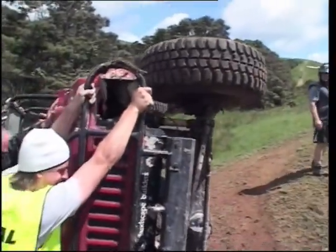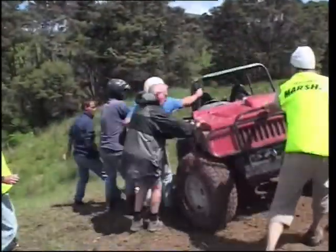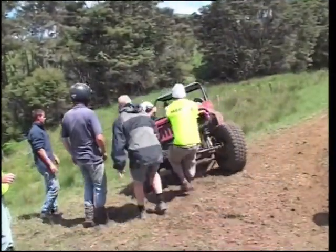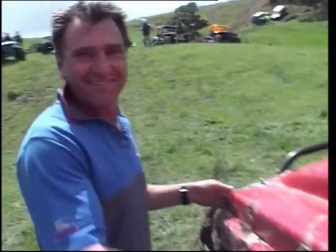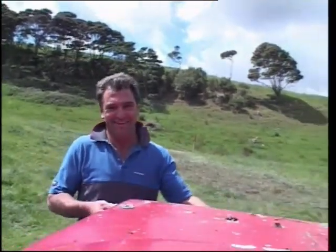Plenty of helpers come round there, pretty keen to get it back on its wheels to get Graham back on the journey. But he's abandoned the run. He's out of the car, and he's just going to have a look now. I went round the corner a bit faster. I had a look to see what was there, but when you get down there, you sort of go a little bit faster than you think you should, and that's what happens. But hopefully it's not too much trouble. We'll just fix things under here, and we'll be back away again.